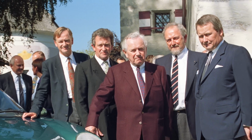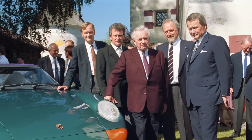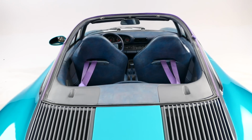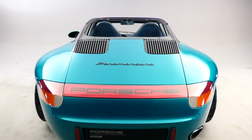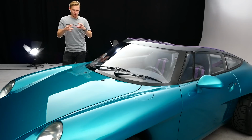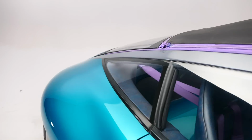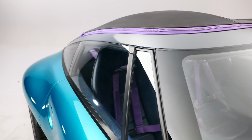Now it's a little bit awkward because rumour has it that Mr. Porsche wasn't actually that enamoured with it. It's fair to say the aesthetics are quite, how do we say, they're very different, aren't they, to what we kind of expect the Porsche design philosophy to be before or of course since. Where do we start? Might as well start with the roof, shall we?